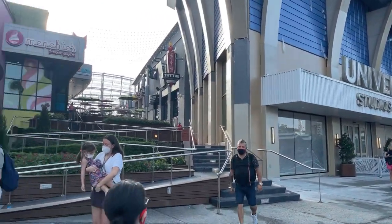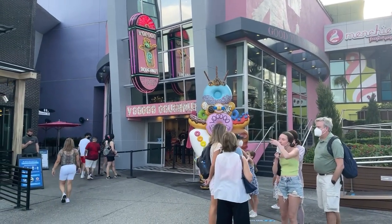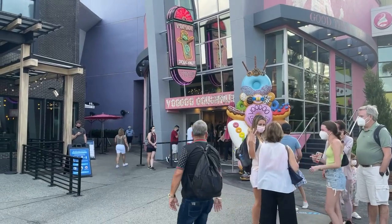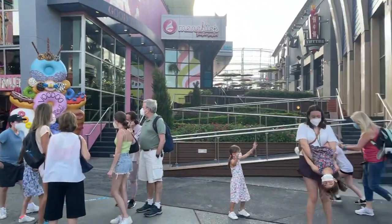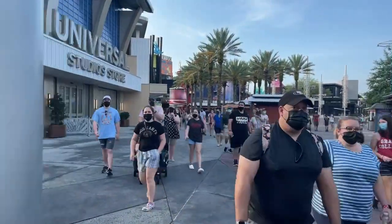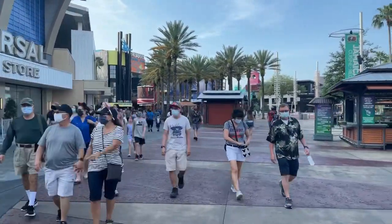Now here's a weird thing. Yeah, I don't like it either. But here's a weird thing. There's almost no line for Voodoo Donut. Now I think donuts are a morning thing. Like, you can eat them in the evening, but I always found them as primarily a breakfast food.